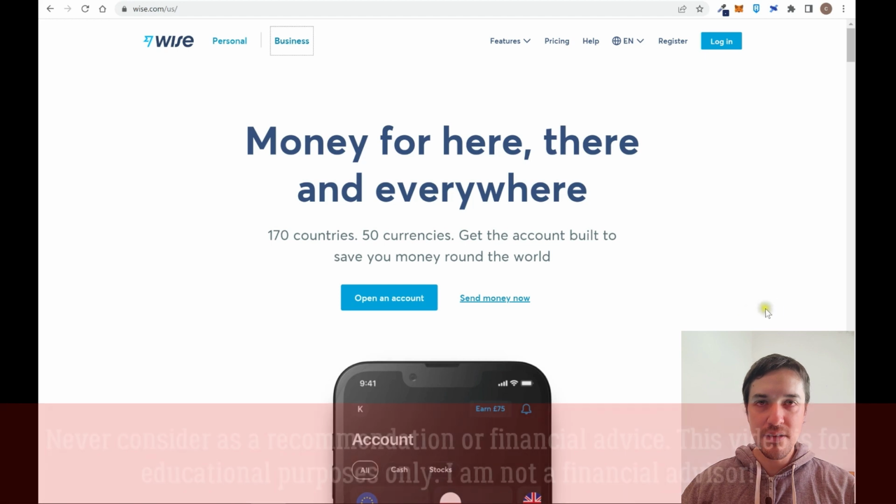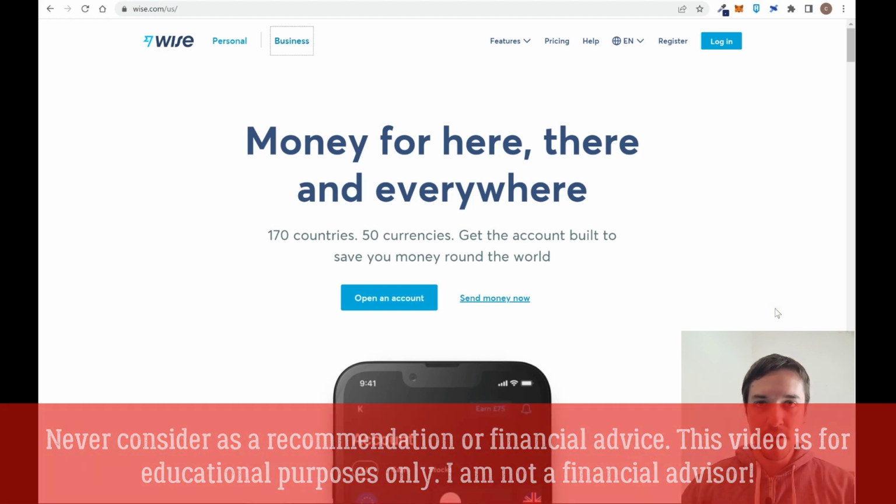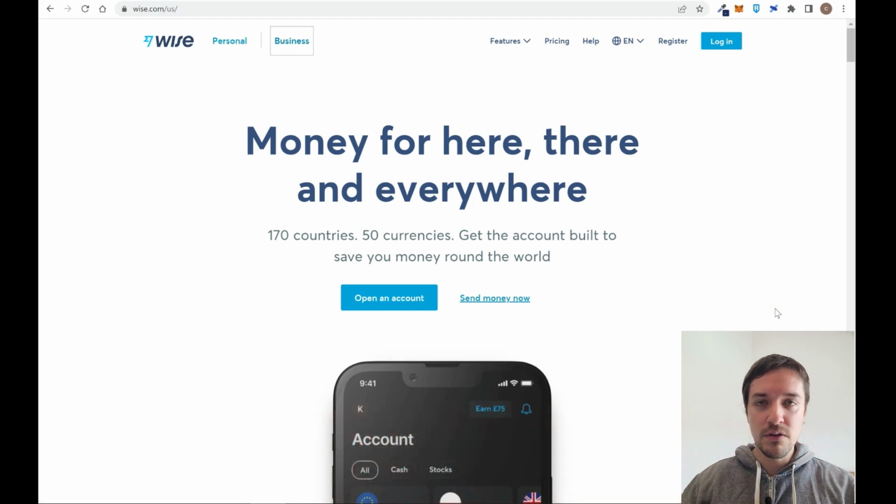Wise is a fintech that started some years ago. It used to be called TransferWise because they started by focusing on cheap international transactions around the world, but then they expanded to offer more services. As it says here, money from here, there and everywhere. It's available in 170 countries.